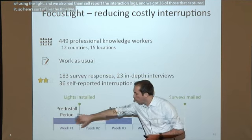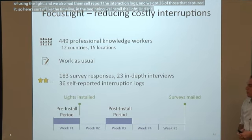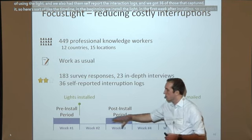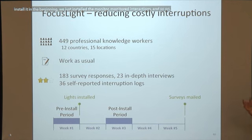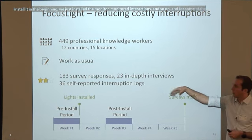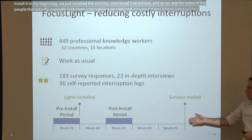We also had in-depth interviews with 23 of them after 2 months of using the light. And we also had them self-report interruption logs, and we got 36 of those. So here's the timeline. In the beginning, we installed the monitor to monitor the interactions. In the first week, we didn't install the light, and for some of the people that manually logged their interruptions, we captured those logs in this week. Then we set up the light.